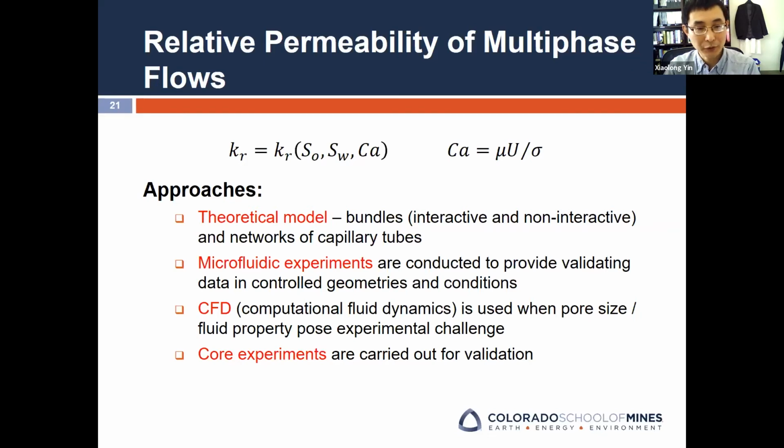We do microfluidic experiments. I'm going to show a few examples on the next slide. For conditions that are difficult to do in experiments, for instance pressurized carbon dioxide interaction with oil, which is difficult to do in the lab, we also use computational fluid dynamics to supplement the experiments. The middle two points are used to investigate situations where we have perfect pores and perfect conditions. And in the end, we do core experiments to show that in reality, these theoretical models are going to work. So next, please.